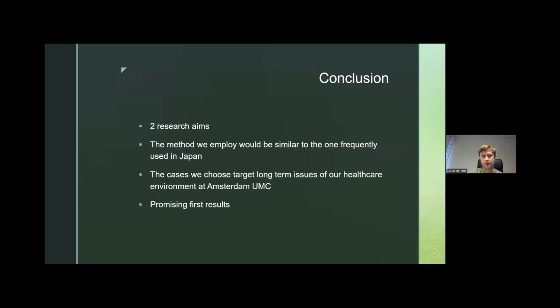And so to conclude, I have told you about our research aims. These are twofold. One is to resolve cases that are specific issues for Amsterdam UMC and healthcare in general. And the other research aim is to substantiate future design further in a different cultural environment. I've told you that the method we employ would be similar to the one frequently used in Japan, as far as I know. And I've told you about the type of pilots that we will prepare for Amsterdam UMC. These are fourfold at the moment, but could develop further in the course of this research. And finally, there are some promising first results that I talked to you about.